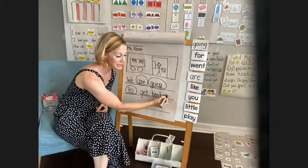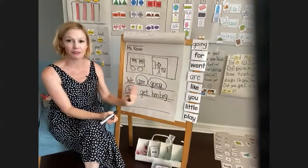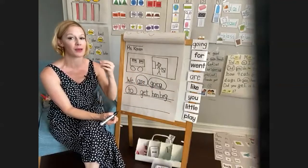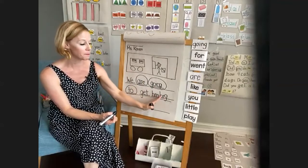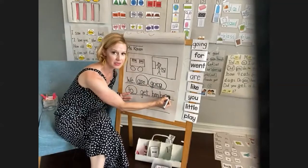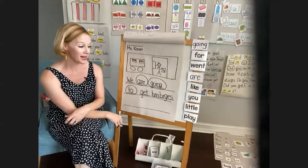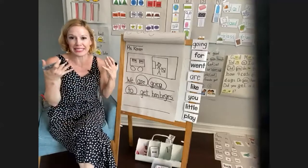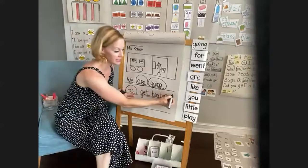And parents, this is exactly what I do when I write with the kids. I say the sounds and whatever sounds they hear is what they put. I don't care if it's spelled correctly. I care that it's spelled phonetically, which means they can hear the sounds and they're writing all the sounds they hear. Awesome. Man, thank you for helping me with that. And guess what? I'm not just going to put a period. I'm going to put that punctuation mark that tells me I'm excited. Which one is that? The exclamation point, right?